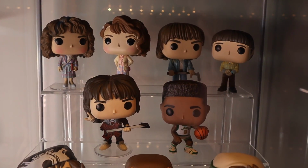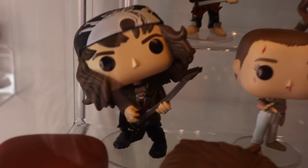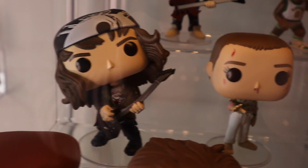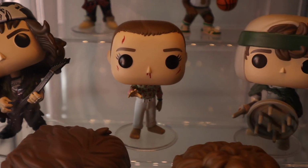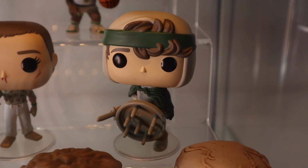Like up top is volume 1, and then now we're getting into volume 2. Right here, I've got Eddie Munson shredding his guitar in the Upside Down. 11, this is actually the chase from when she fights Vecna. And then over here, we've got Dustin ready for battle.